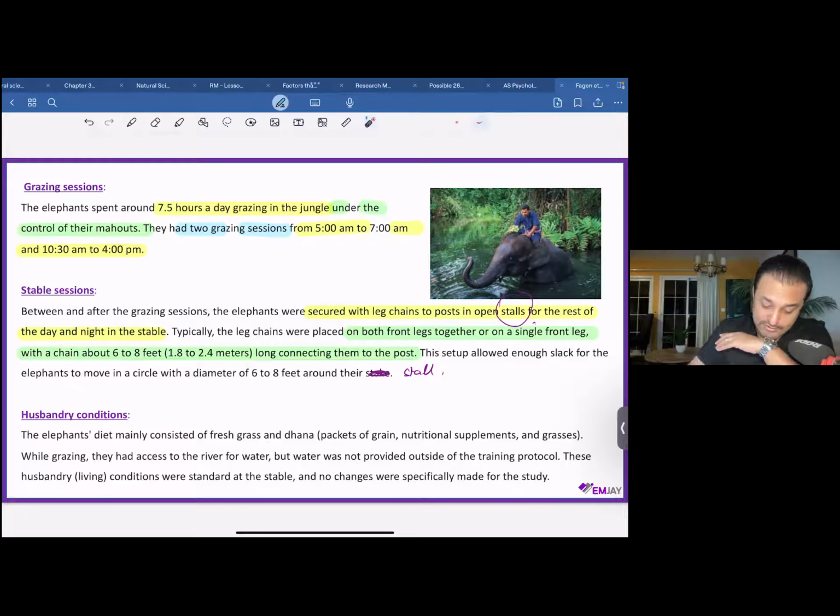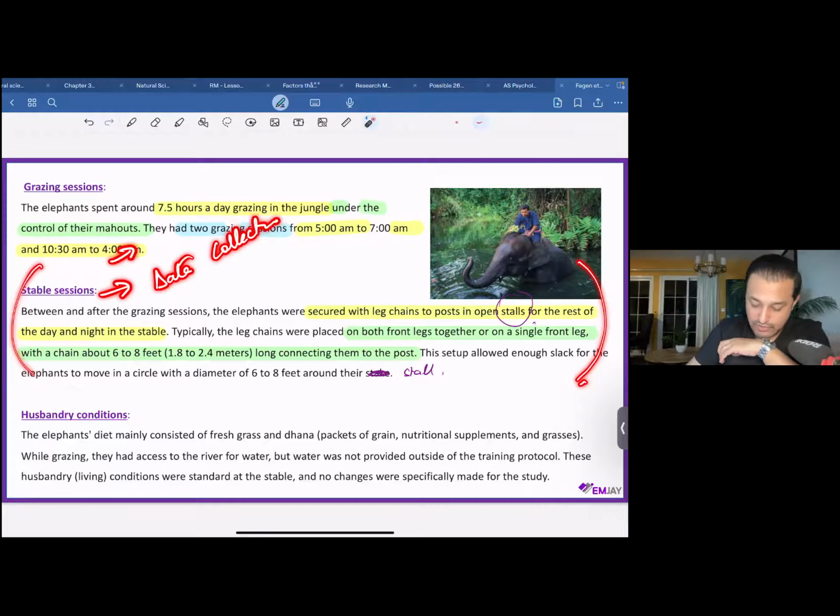So we know about the grazing sessions now, we know about the stable sessions now, right? And we know the difference between them. Okay, now one more thing, it's not really written over here, but I'd like to add it. The training and data collection were both done when the animals were at the stable, okay? Now next we'll speak about husbandry conditions.